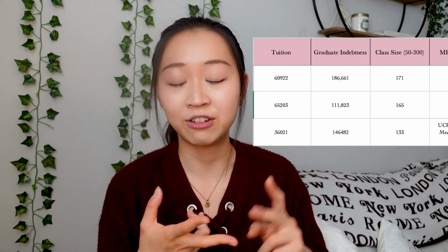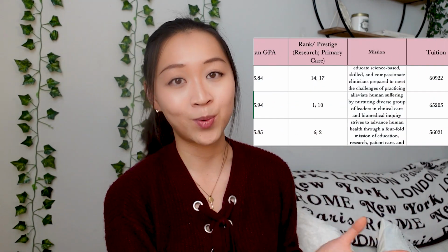Based on all of this information, I know it's been a lot, I made an Excel sheet color coding the schools based on target, safety, or reach, and inputting all of these columns like location, graduation indebtedness, what their mission is, and whether they have an MPH, Master of Public Health, program. This was also something that I was interested in, all in this one Excel sheet. It was a really helpful way for me to visualize and organize all of the information at once. So let me know if you would like a template of this Excel sheet, and I could link it down below.